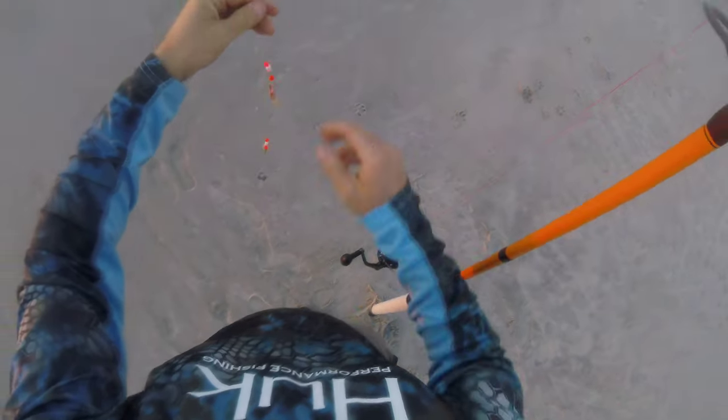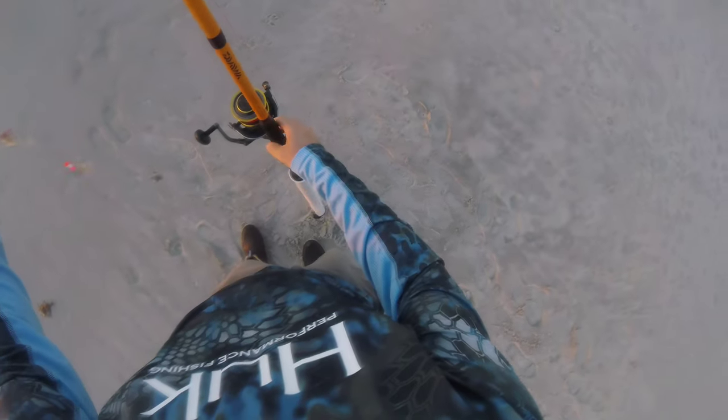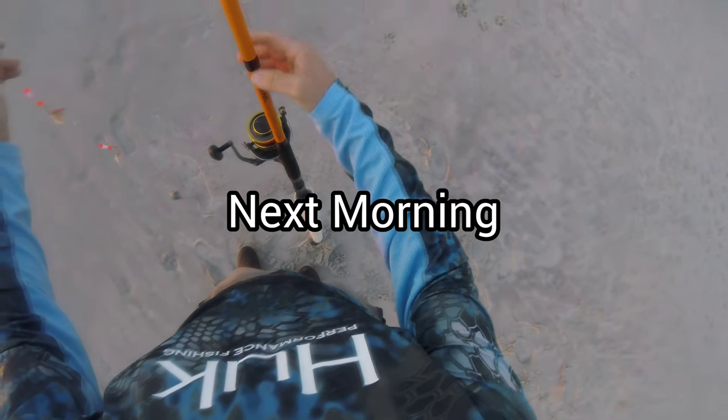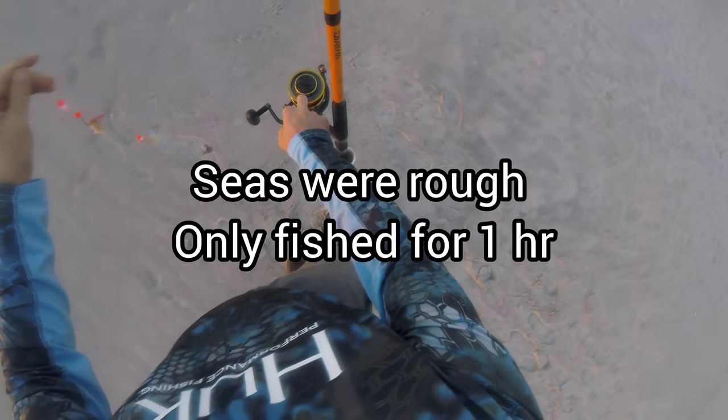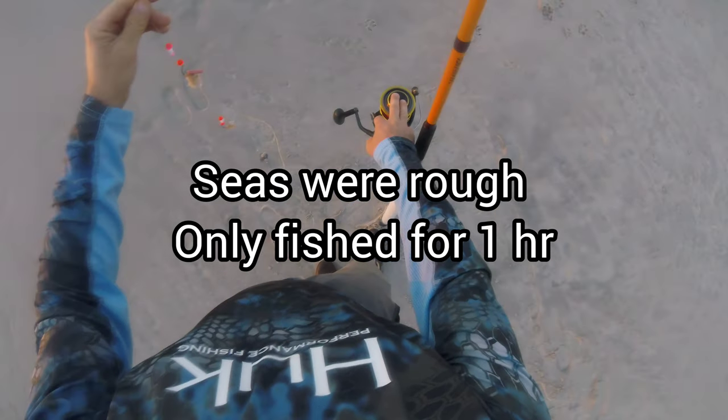Here's my setup this morning. So I have the Daiwa. It's a cheaper rod. This is a 9 foot rod. It's a little beefier than the other rods I'm using, with a Daiwa BG 8000 reel with some 50 pound braid.